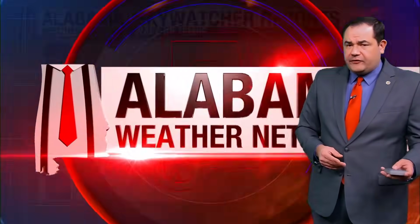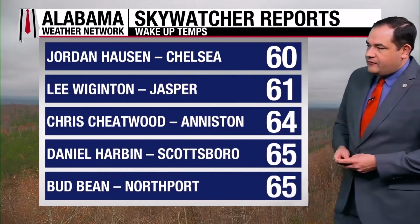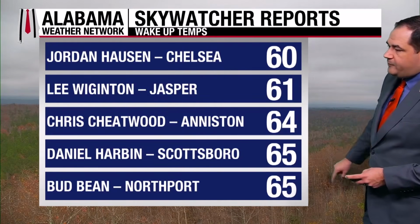Now, as far as what our sky watchers saw, they saw a lot of those fairly warmer temperatures as well. 60 degrees from Jordanhausen and Chelsea. Lee Wigginton in Jasper hit 61. Chris Cheatwood in Anniston, 64. And both Daniel Harbin in Scottsboro and Bud Bean in Northport hit 65 degrees.